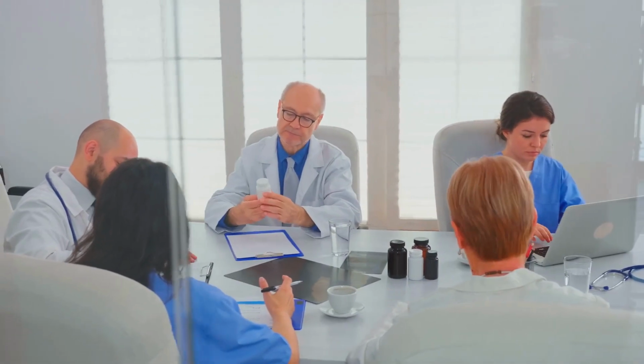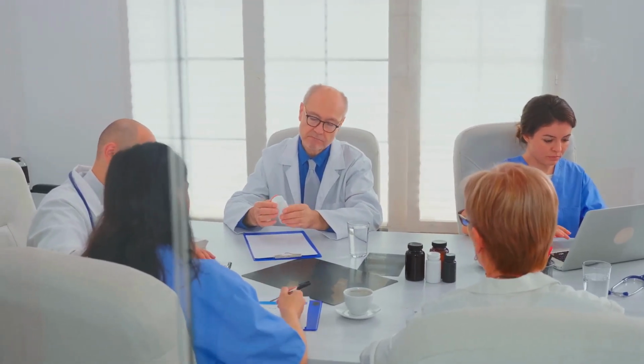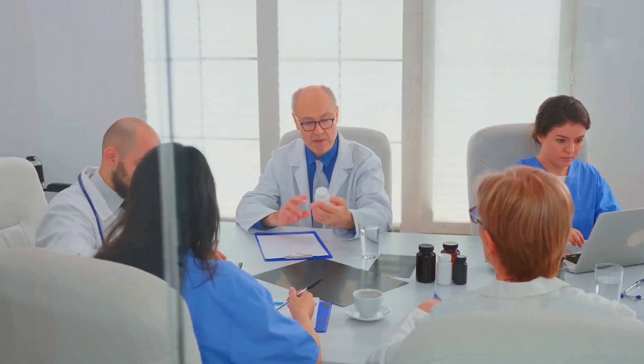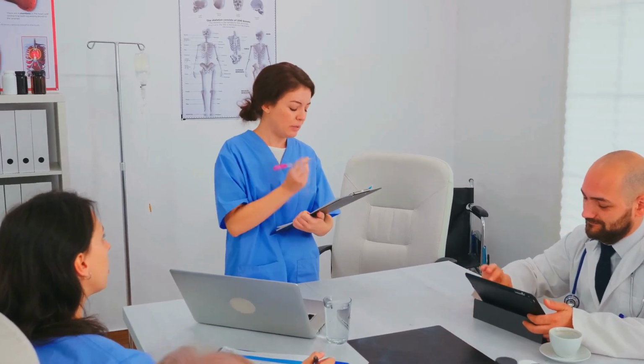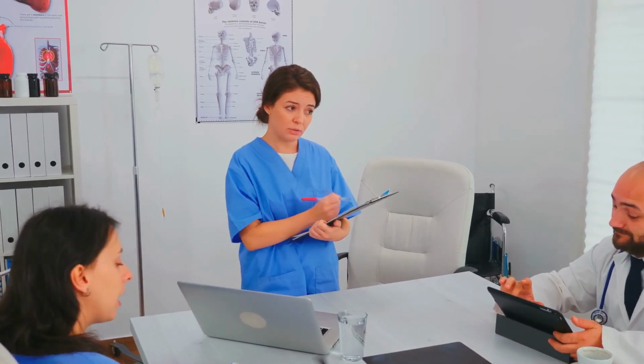Once diagnosed, how do we manage Conn syndrome? Well, the answer is not a one-size-fits-all solution. The management strategies for Conn syndrome are as diverse as the individuals who carry this diagnosis. It's all about tailoring the treatment to the specific cause and severity of the condition.